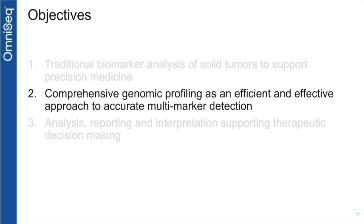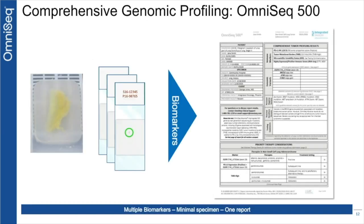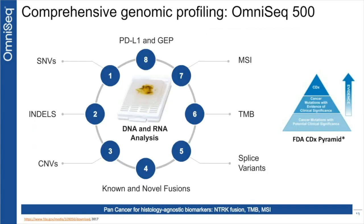So how does comprehensive genomic profiling alleviate some of these challenges with this single analyte traditional biomarker approach? At OmniSeq, we've adopted comprehensive genomic profiling as our test of choice, so we could look at multiple biomarkers on a minimum specimen to give a single consolidated report. Specifically, our assay is looking at over 500 genes and looking at the biomarker classes discussed earlier, with SNVs, indels, copy number variants. The assay can detect novel and known fusions and splice variants. Also can look at the biomarkers for TMB and MSI for immune oncology. And we also incorporate PD-L1 and gene expression profiling in our comprehensive test. All of this can be done with DNA and RNA from a single isolate of tumor.